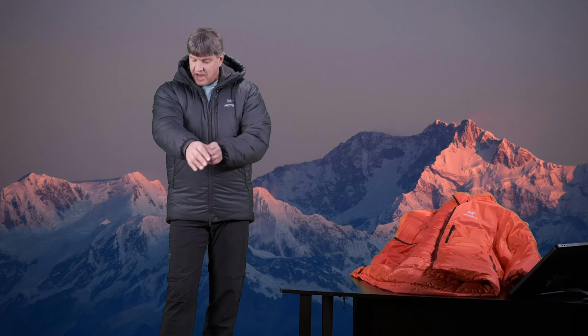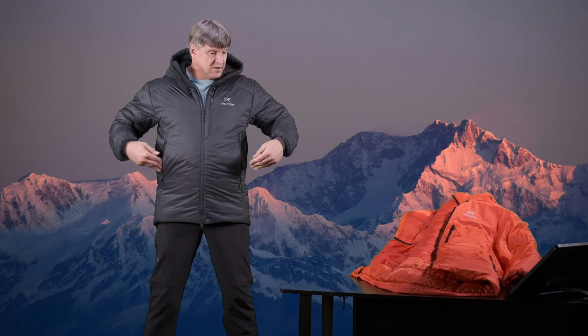I've had this jacket now for about a year. I've spent all last winter with it, and on some of the coldest nights and days that we had, I would put this jacket on and go outside, and I was perfectly warm. Really, really nice. All right, so this will definitely do the job.